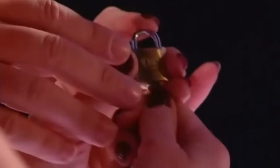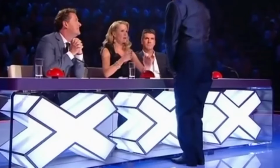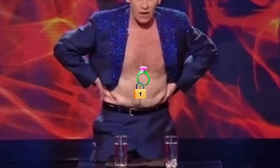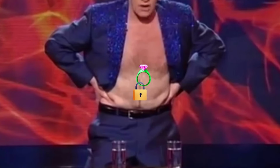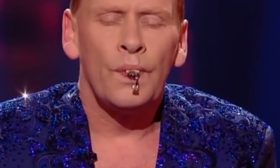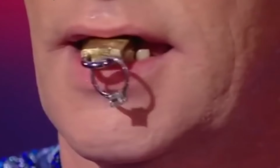Later, when the magician takes another lock in his mouth, he only pretends to swallow it. He doesn't actually swallow it. So, inside the magician's stomach, there is only the lock with the ring already locked inside it, which he then retrieves, making everyone believe that everything happened inside his stomach. But now you also know the secret behind this magic.